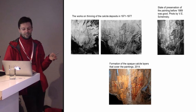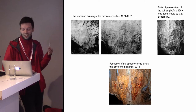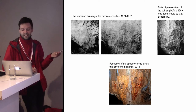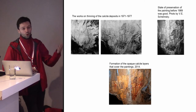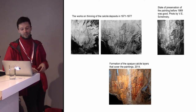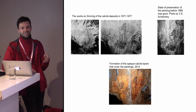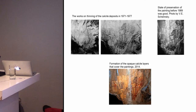Significant changes in the cave's microclimatic conditions in our time are caused by dynamic changes related to the contemporary process of mineral formation over the painting. Unlike the translucent calcite, which needs more time to form and forms in very stable conditions, the new crystals are very small and grow in different directions, so the layer is opaque, and this layer has covered some paintings.